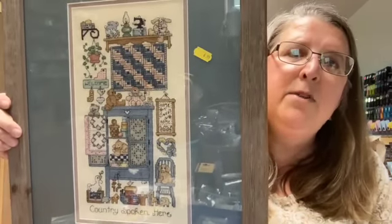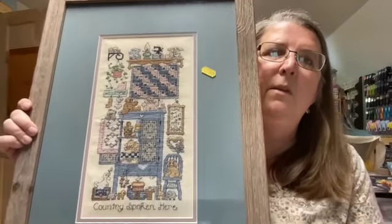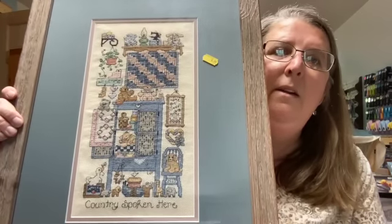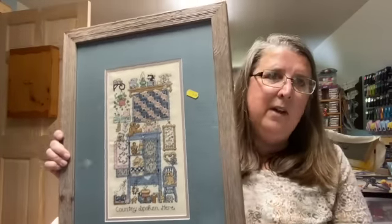And I'm partial to blues and purples and greens. Let me tip it just right. There we go. That's a sweet one. And double matted for $6.99. Beautiful frame. How could I leave it there? I couldn't.